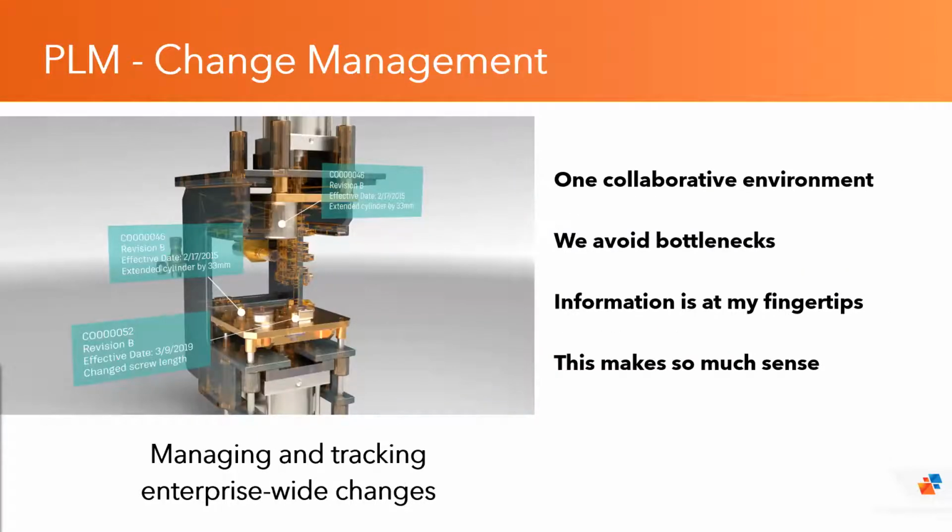Change. Change can come in many forms, and of course the biggest one is an ECO, engineering change order, enterprise change order, or even emergency change order in some cases. With PLM, product changes are fully defined, reviewed, approved, and implemented all in the same collaborative environment. And when you configure your workflows, everyone can monitor change requests or change orders in real time, avoiding those typical bottlenecks like waiting for, or more likely like hunting down, approvals.